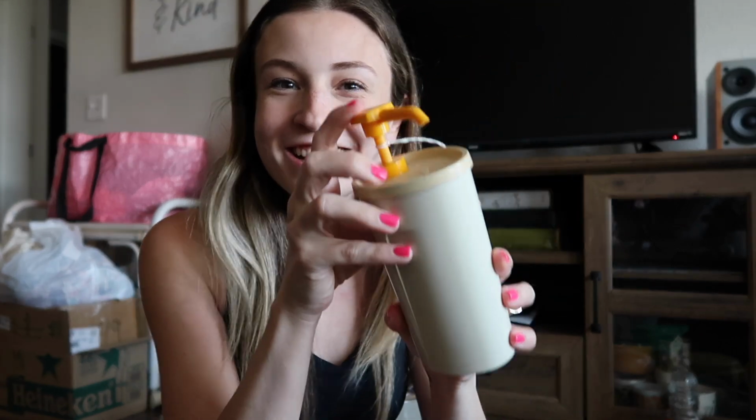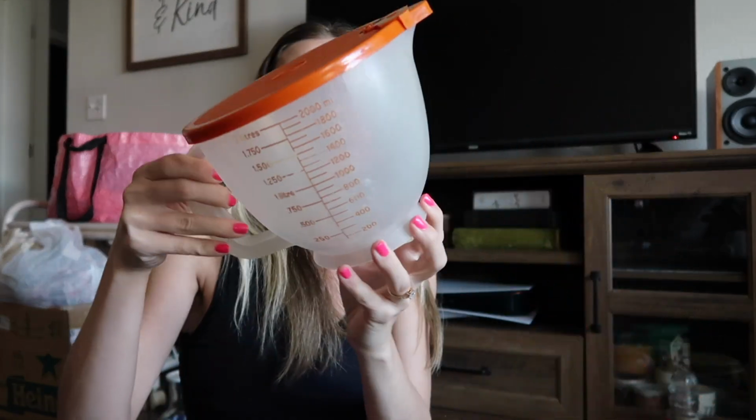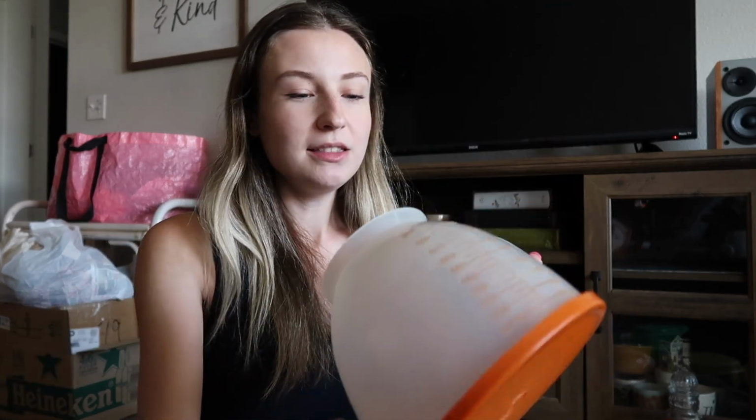I picked up this mayo mustard container. The scary thing about very old Tupperware is checking the inside, but this one was fine. They all have that old Tupperware smell though. I don't think you can really get away from that. I picked up this one, and also this measuring cup one. I've never seen this one before. It opens right here. This one's cute. I think this was like $8 but 25% off.